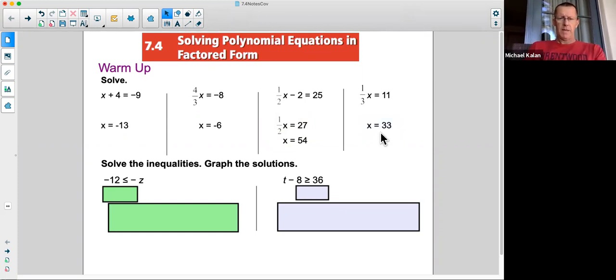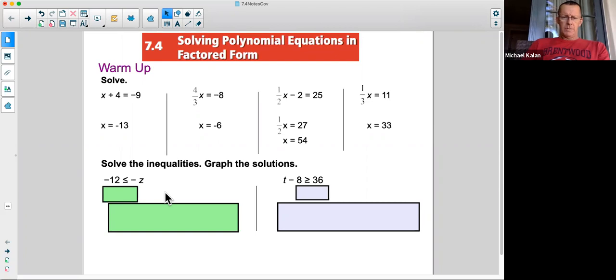What's great about these is you can check by plugging in, right? Let's check one. Let's plug the 54 in here. 1/2 times 54 is 27, minus 2, 25. Check, check. Okay, let's go ahead and solve these basic inequalities and then graph them on a number line, okay? Go ahead and do those.